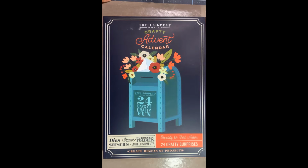I pre-ordered this probably a month or so ago, and I just received it last week. Spellbinders Crafty Advent Calendar. It's 24 days of crafty fun. It has die stamps, embossing folders, stencils, and embellishments. 24 crafty surprises.